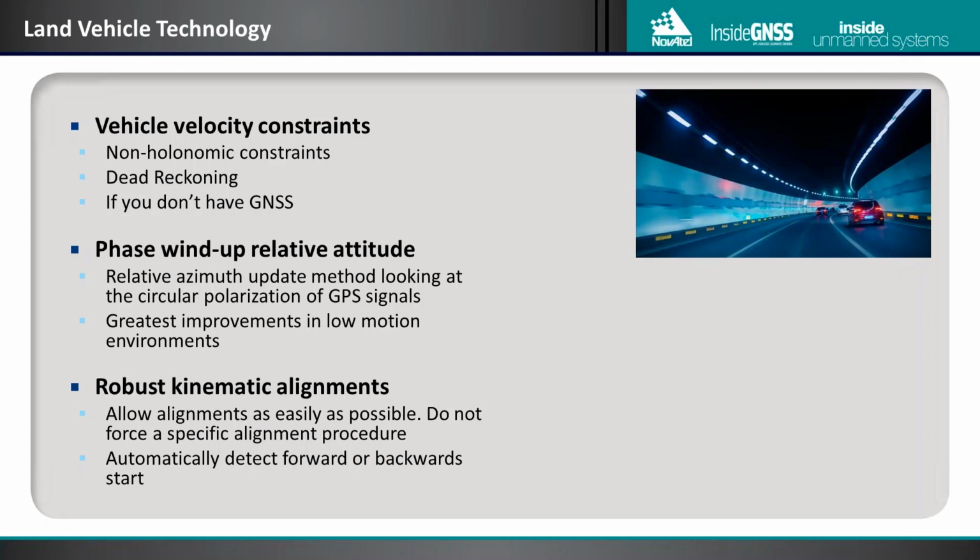The second is phase windup relative attitude updates, or azimuth really. The idea here is that because GNSS uses circularly polarized signals, we're able to measure the antenna turn, or the wind up and down of that signal as you turn. By doing that, you can use those as updates to the inertial filter to get your bias estimates updated, for the vertical gyro mostly. That really helps in low motion environments, because you don't have very much to measure. So anything you can do helps quite a bit.